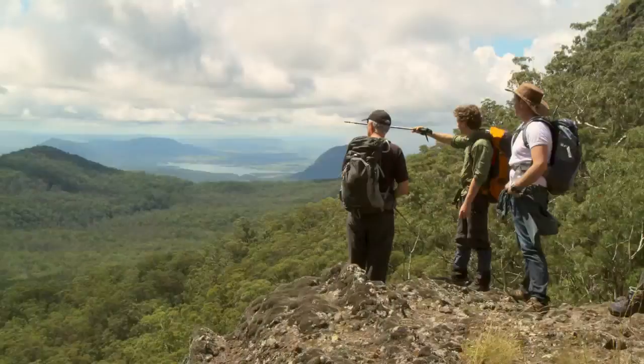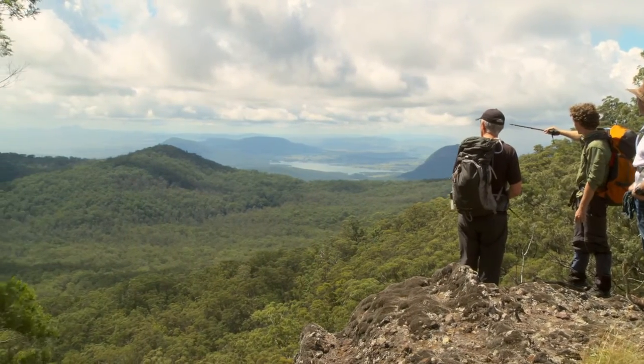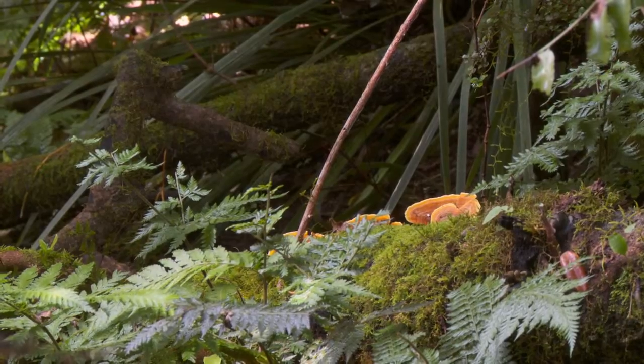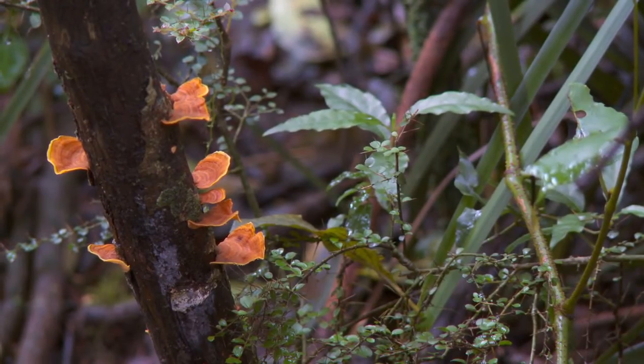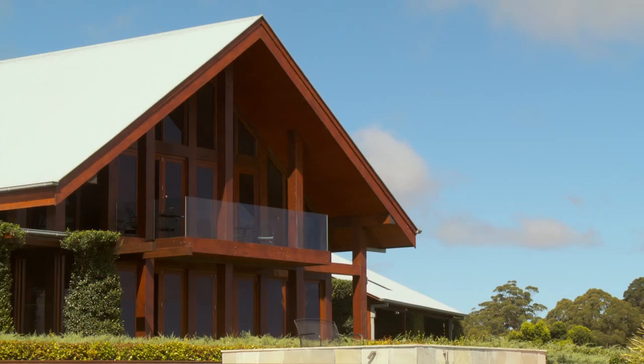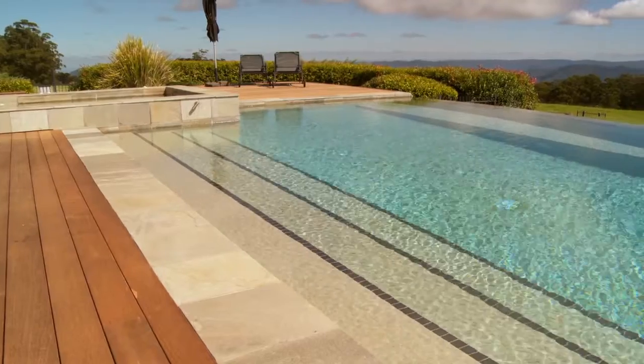Boy. The views from the top of the peak back towards Spicers Canopy are sensational and well worth the climb, as is the chance to walk through this extraordinary Gondwana rainforest. It's a warm welcome on arrival at Spicers Peak Lodge, a member of the Luxury Lodges of Australia, and a fabulous way to end this experience.